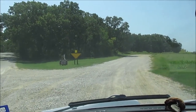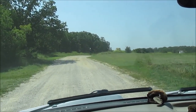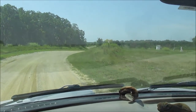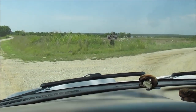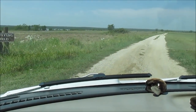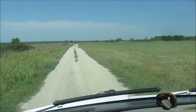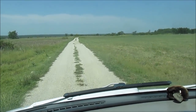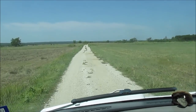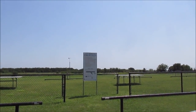Well, I guess this is the flying field. I don't know. All right, well, I guess I found it. This is the RC flying field, although they didn't make it easy. How weird. No other information about it, and I even read on the back of the map with all the information, and there's no info about this place at all. I don't see anybody else out here. Very cool. But I don't think I'm going to fly my drone here.